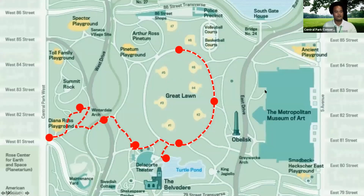This is the route that we are going to be following. We are going to start at West 81st Street, then move about the park, checking out some very special points of interest, and then finishing off on the northern side of the Great Lawn.